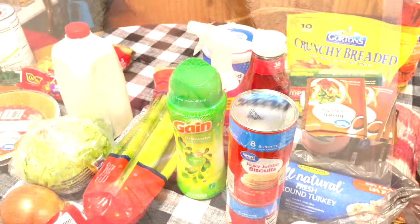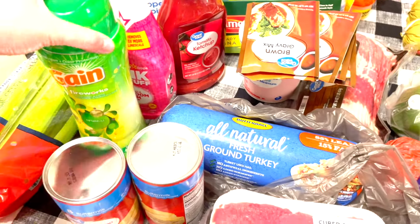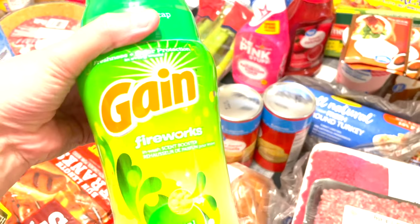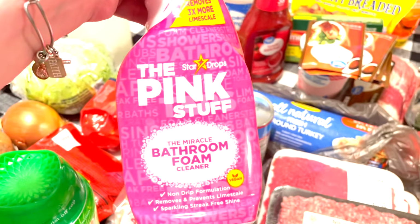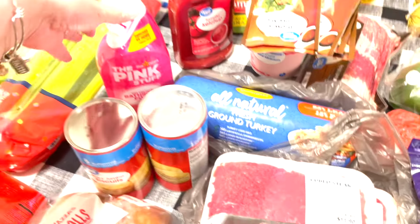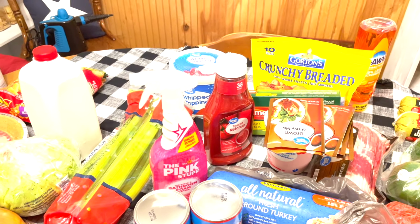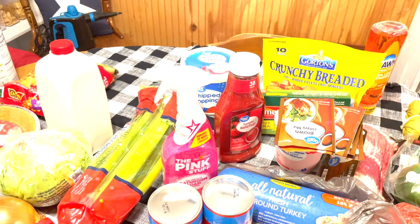So I'm going to get all of this put away and I will be checking in a little bit. I realized a couple things on my table I didn't share. Just throw it across the room. Got some Gain laundry crystals and also picked this up for upstairs in the bathroom. I'm going to try this. Everybody's been raving about it. I went ahead and bought it today because I am getting company and I thought, well, that's excuse enough to buy a new product to try. So I'll let you know about the pink stuff and how it does in the bathroom.